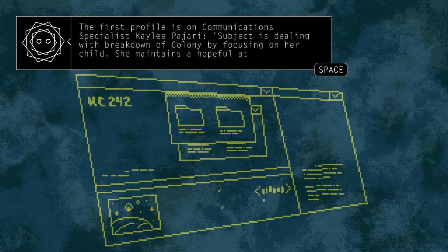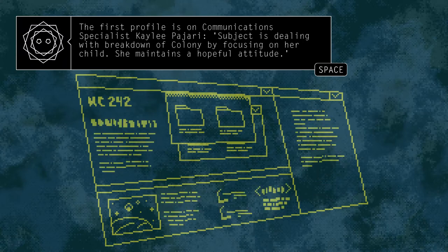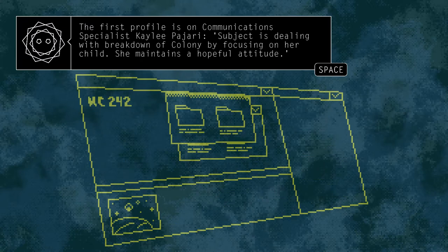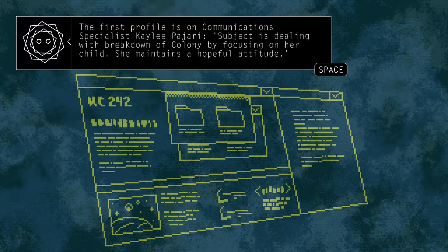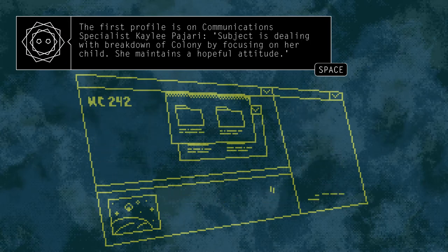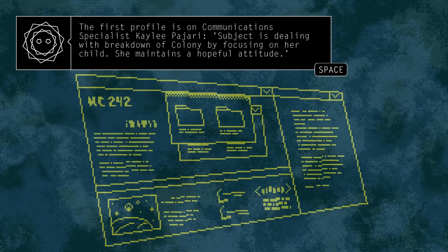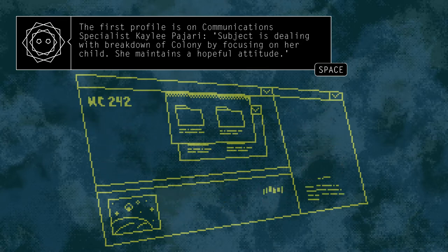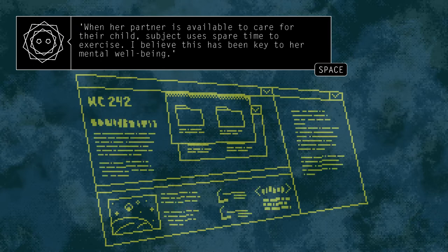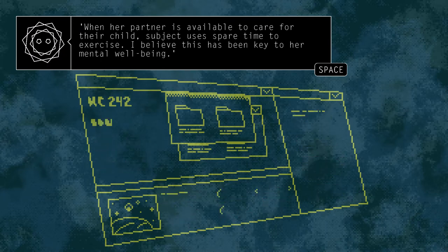Communications specialist Kaylee Pajari. Subject is dealing with breakdown of colony by focusing on her child. She maintains a hopeful attitude. I'm probably going to need this information to figure out the rooms, but there's no reason to worry about that yet, I guess. Once I see the rooms, I can figure out if I need to go into more depth and come back here. When her partner is available to care for their child, subject uses spare time to exercise. I believe this has been key to her mental well-being.